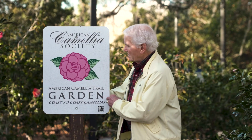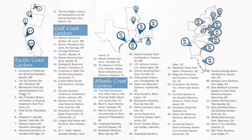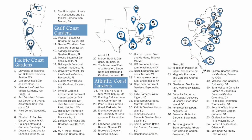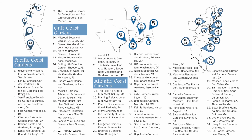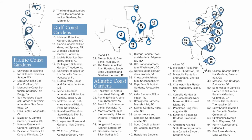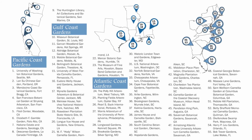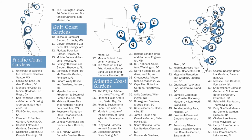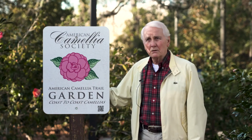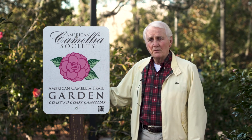And this recognizes our Camellia Garden as a member of the American Camellia Society's Camellia Trail. There are about 55 gardens recognized across the country from East Coast to West Coast as Camellia gardens within the Camellia Garden Trail. We're in very good company with almost all the well-known botanical gardens around the country that have camellias as a part of the Camellia Trail.